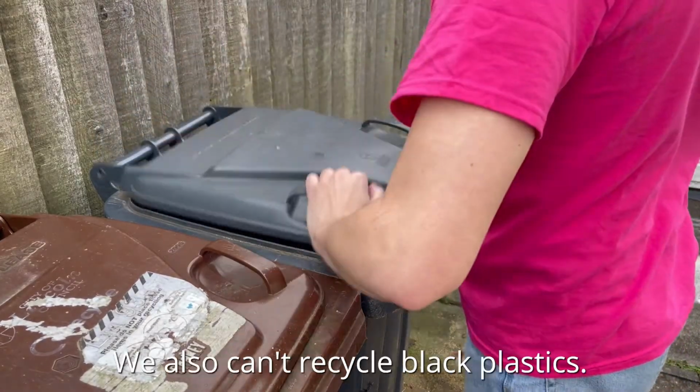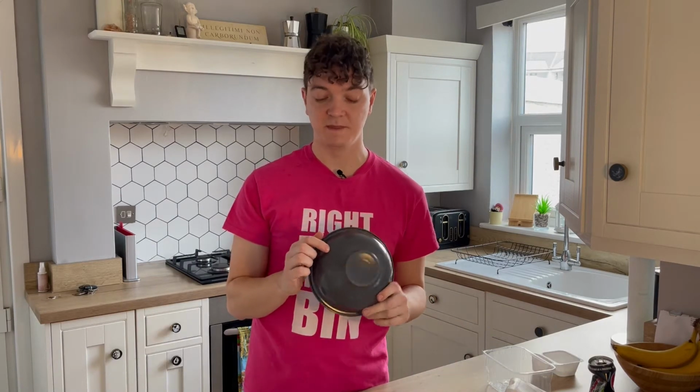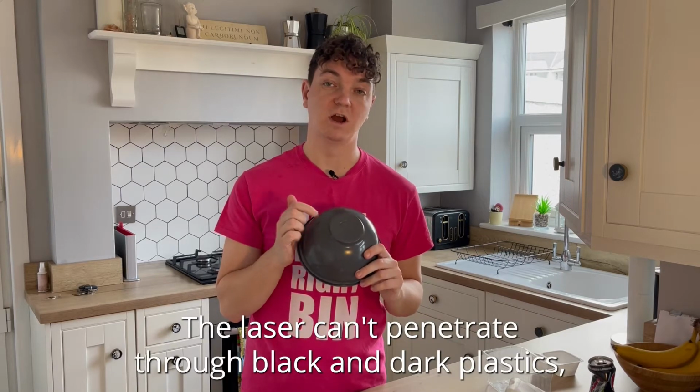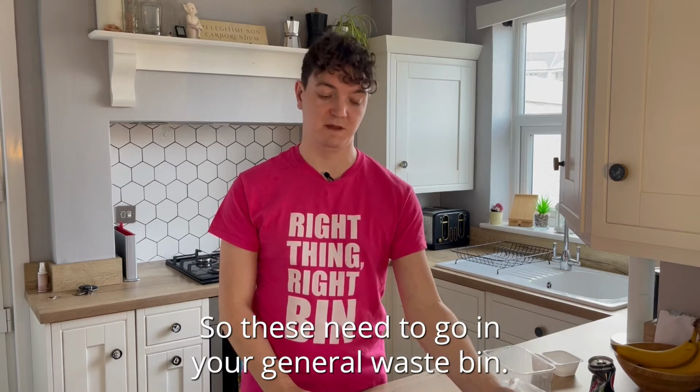We also can't recycle black plastics. Now, when plastics are sent to recycling, they're sorted using a laser. The laser can't penetrate through black and dark plastics, so they're not processed properly. So these need to go in your general waste bin.